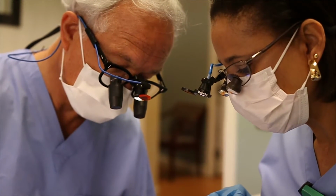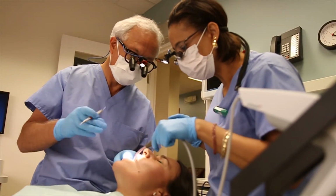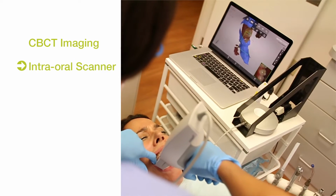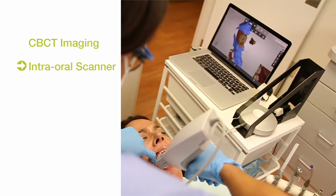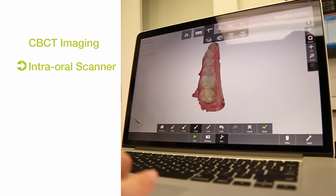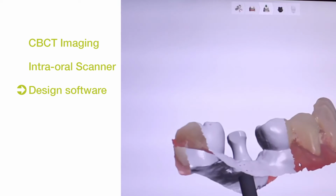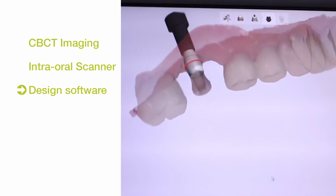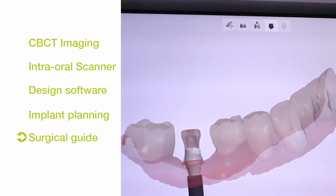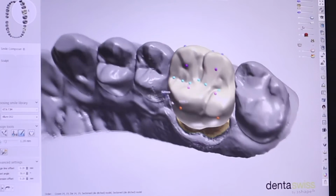We do a clinical exam, and we tell them it's a new digital world, and we do this by first capturing a three-dimensional X-ray with our CAT scan machine, then a three-dimensional visualization of the mouth with our scanning machine, and then that information is put into a software program that merges the two data. Now we have everything we need to plan for the implant placement, plan for a surgical guide that will allow us to place the implant exactly where we did in the virtual computer.